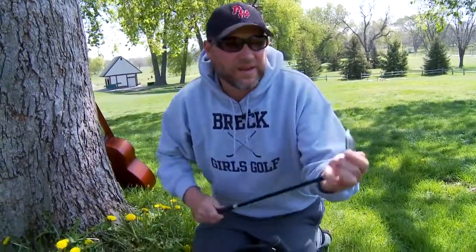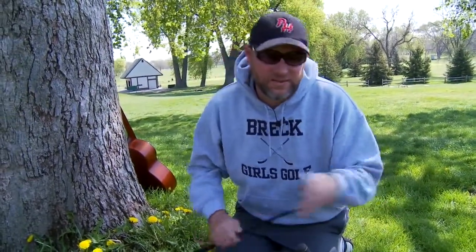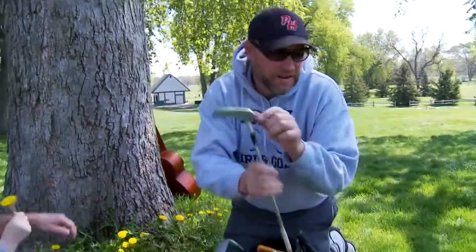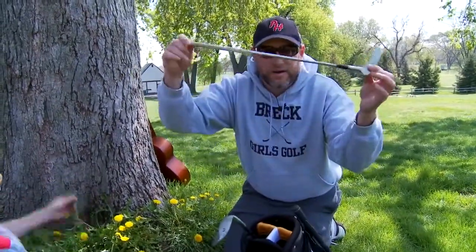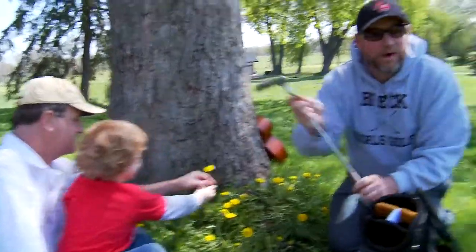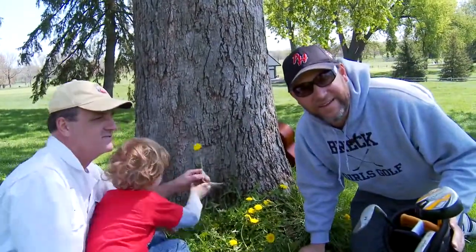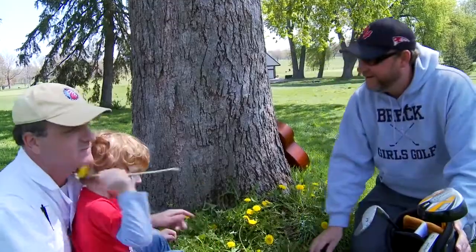If their first iron's going to be anything, have it be as lofted as it can be so they have a chance to get it in the air. Make sure it's not too long, too stiff, too heavy. So an iron, a wood, putter. I cut this old one off, the old Sam Snead for the boy. Little putter that's not too long. Bag, boom. That's all you need. Dandelions, have fun.